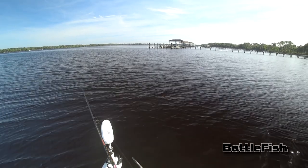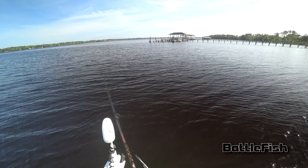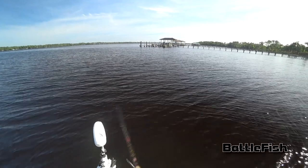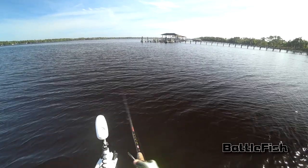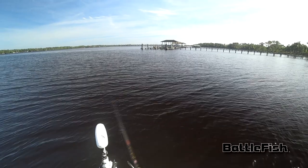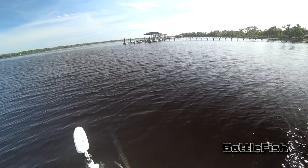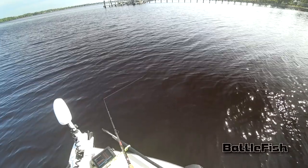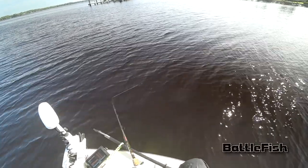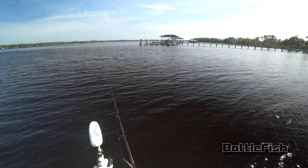And I tie an FG knot and a loop knot on the jig. My loop knot is what I'm using 90% of the time now on just about everything. It's a good strong knot, and it lets the jig flop around nicely. And I pinched down the barb on my jig hook. Makes it much easier to get the fish off. I really don't feel like I've lost anything. The trout, you know, they're going to tear their mouth no matter what, whether you've got a barb or not, so.